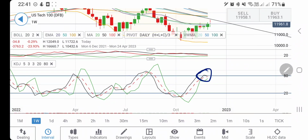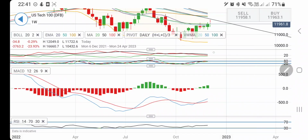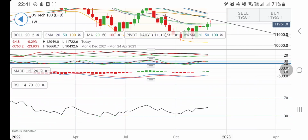The stochastic is entering into overbought levels, and I'll wait for it to sustain a bit before it tries to reverse. Look at the MACD. This is divergent and this is bullish. It indicates that the possibility exists that it may continue with the divergence here. It may increase the body size and increase the bullishness here.